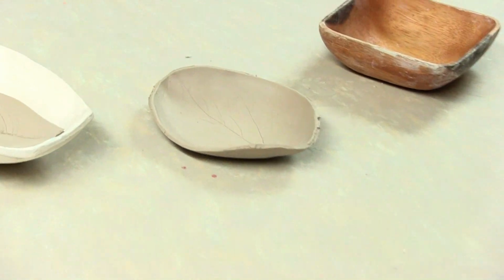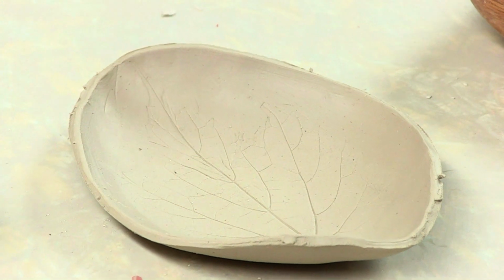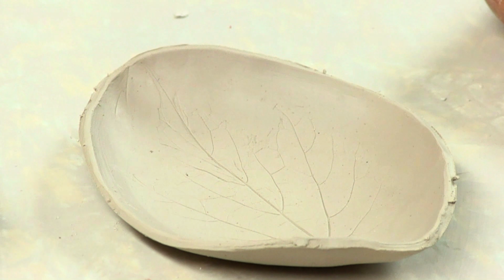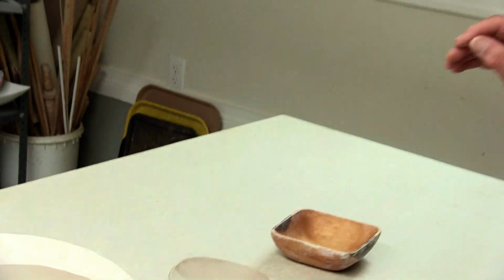We'll then glaze it so that the veins of the leaf show up really sharply. These leaves are all going into the Raku firing we're doing September 10th. Now Raku is a little different than what we normally do here, because you fire the pots very quickly, within an hour.